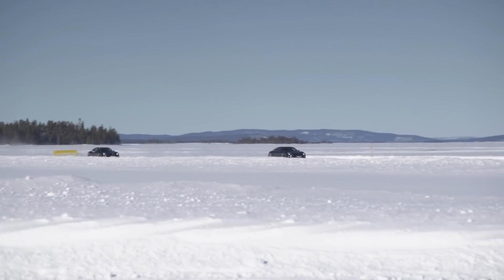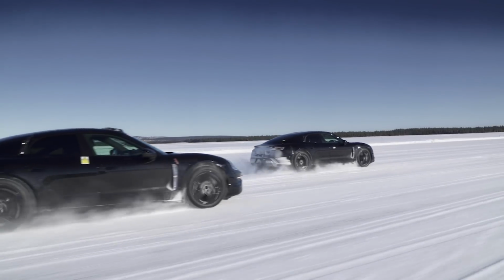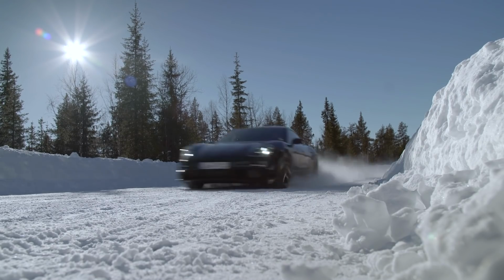There's still a lot left to learn about the Taycan, not the least of which being just exactly what the thing looks like. We'll have to wait a little while for that, and sadly before I get a chance to get behind the wheel myself, but suffice to say, I'm impressed by what I learned today.